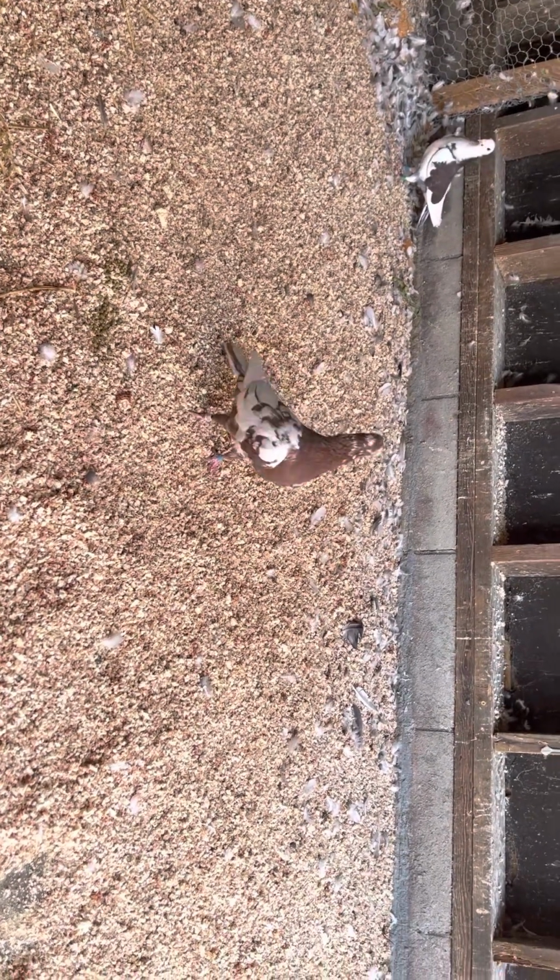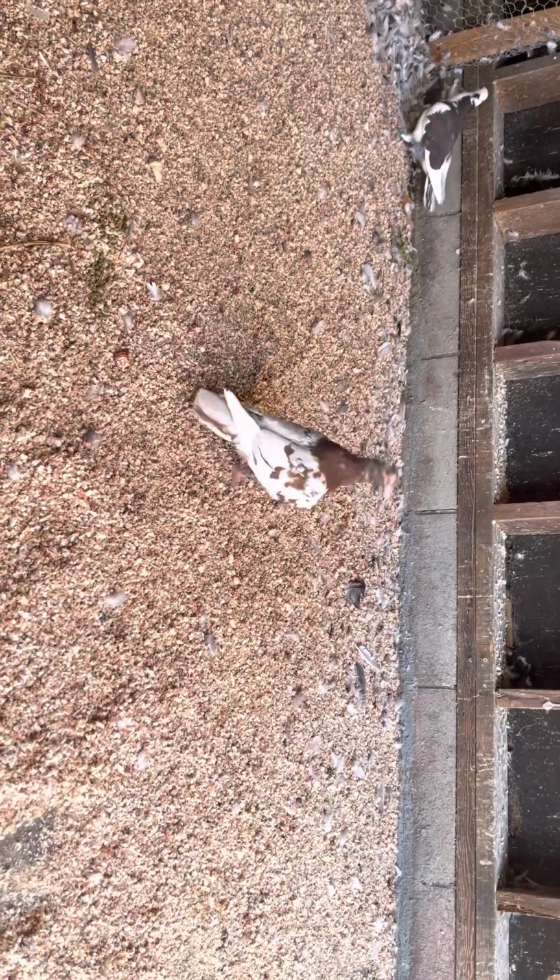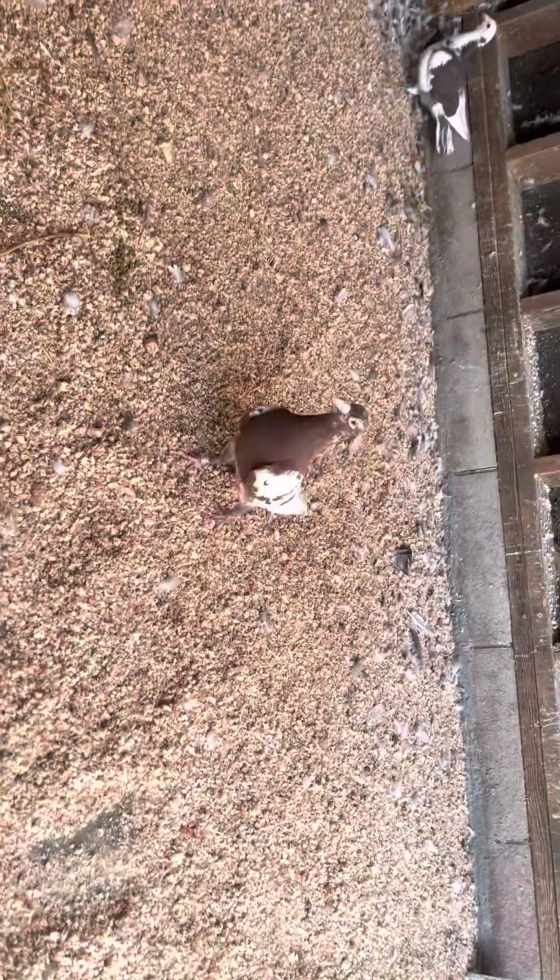And if you would overlook the loft, I cleaned it and they're still molting. My birds are, so there's feathers everywhere. So, all right.